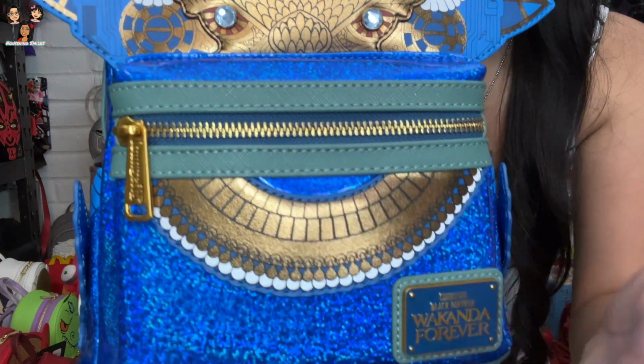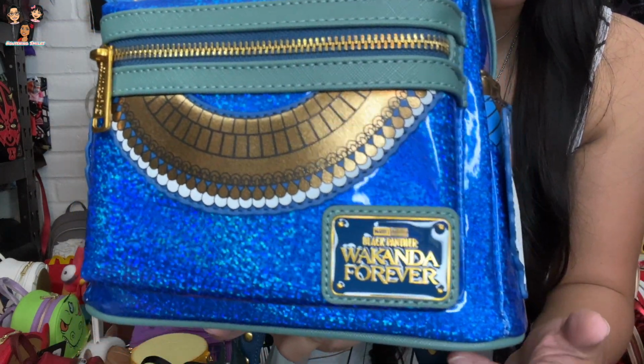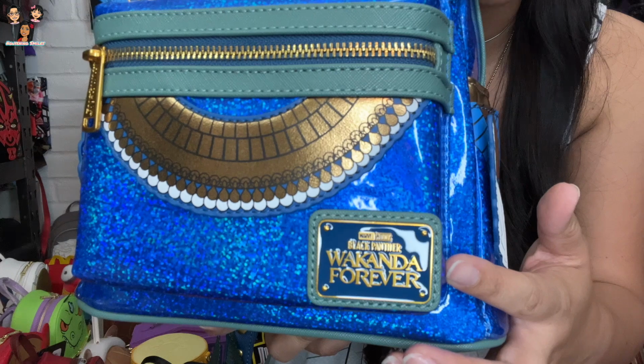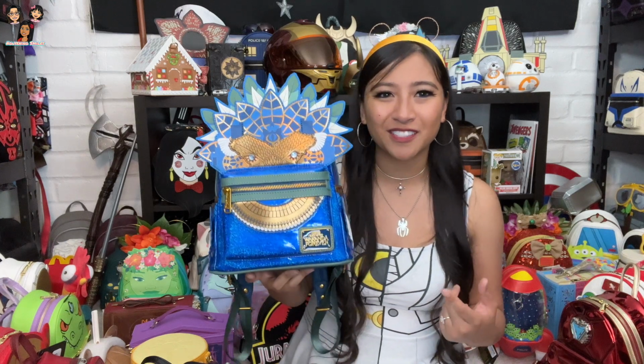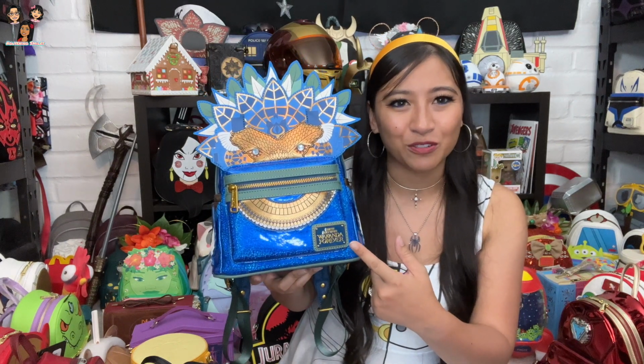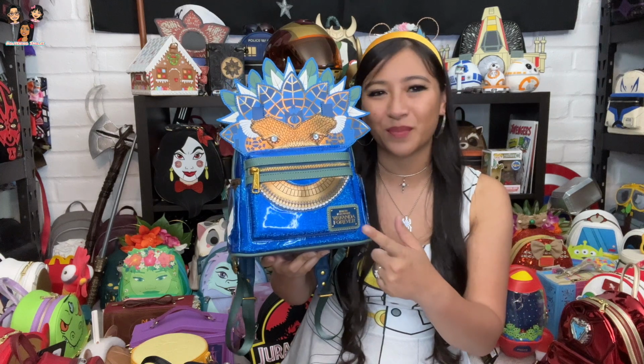You've got his necklace there. Of course, the Wakanda Forever plaque. I saw someone post about this, and in case you guys are confused, not all the plaques say Loungefly on them. Doesn't make them fake or anything.